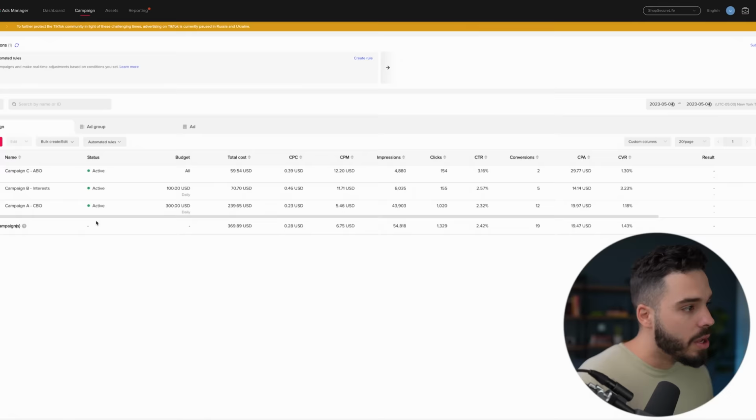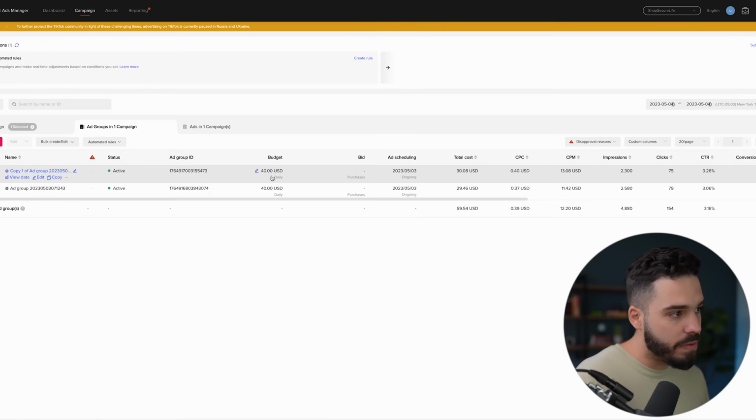I wrote down the new campaigns that I want to start up and the new daily budget that I want to get it to. So we have this campaign at $300 a day, we have this one at $100 a day, and we have campaign C at $80 a day. So right now we're at $480 a day. What I want to do is take this to $1,000 a day in spend.